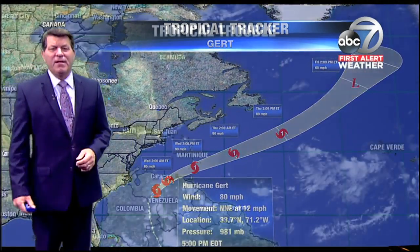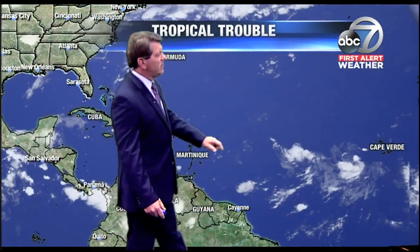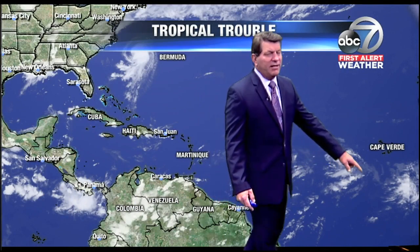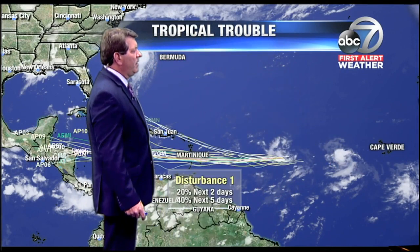But more importantly, the tropics are getting very active. In the Atlantic, we're watching 3 separate areas. This one not that well defined. This one looking a little healthier, and then one behind it. We're watching all 3. They're way out there in the Atlantic. And the first one is disturbance number 1. It has a 40% chance of developing.